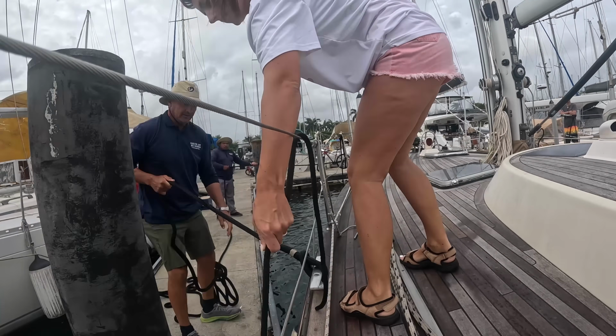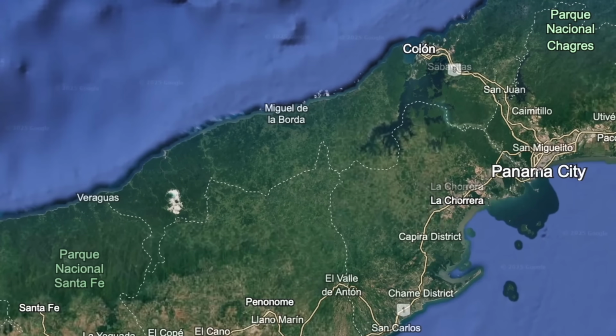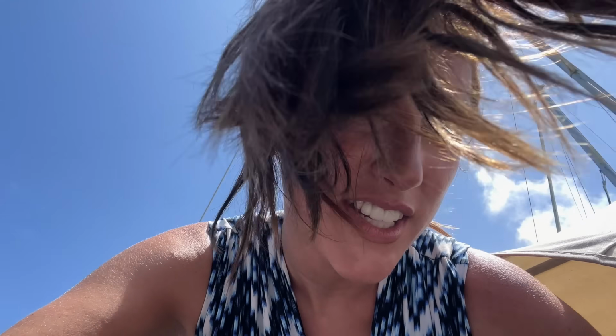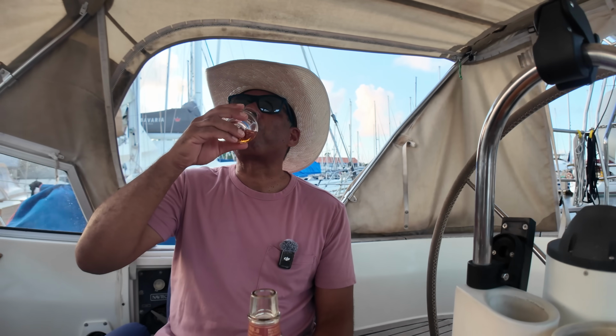Next time on Sailing Tela, we'll get our feet on solid ground in Panama for a quick breather before transiting the Panama Canal. It's a brand new experience that we're beyond excited to share, another chapter in our global circumnavigation.